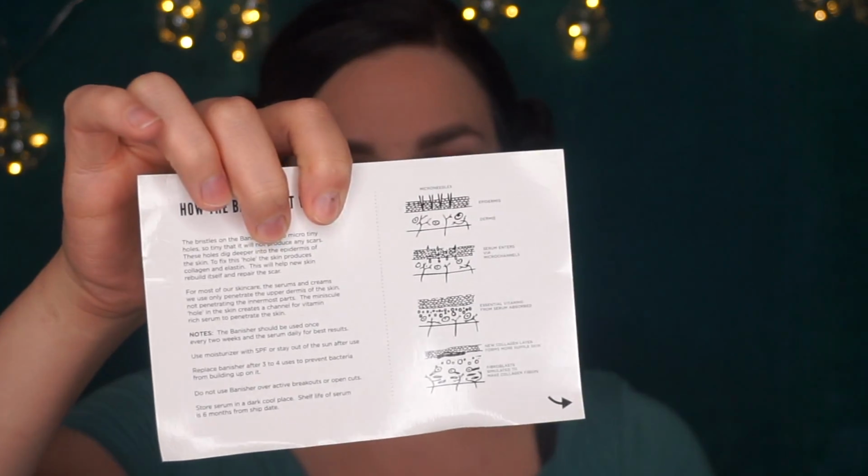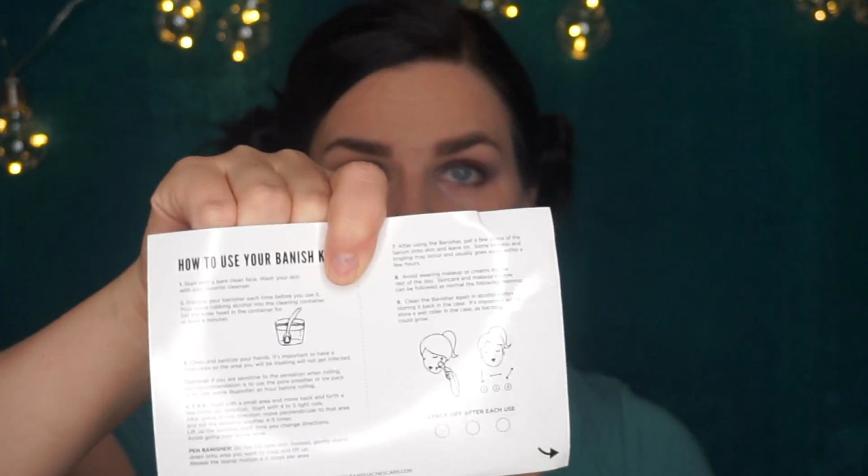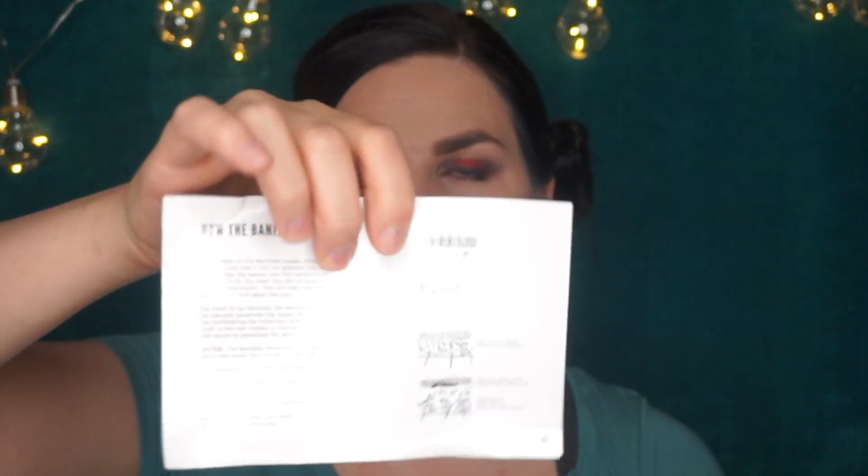So the number one thing that came in this kit, of course, comes in this cute little travel bag. It comes with these little instructions, I guess, on the use for the roller, which I'll talk about later. But it kind of gives you a little educational pamphlet in regards to your skin. It just talks about the effects of the Banish kit and how it works, as well as the roller.